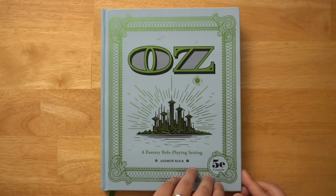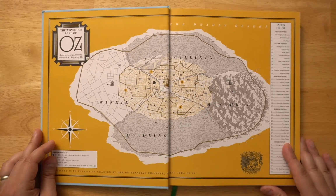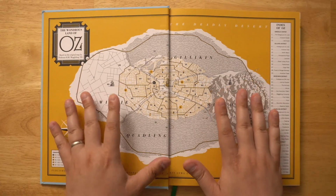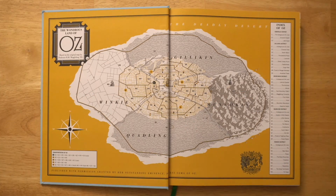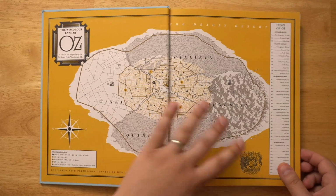All right, let's see what we get inside Oz. We have a giant map right here on the inside cover. End papers are being used, which is great. There's actually lots of different copies of this map spread throughout the book, and it's done in different ways to give you different information. One of the problems here is that the map does kind of go all the way down into that crack, so it's a little bit hard to read, but there are maps later on that help you with that.